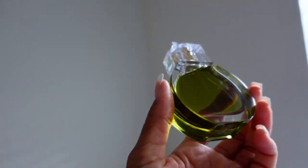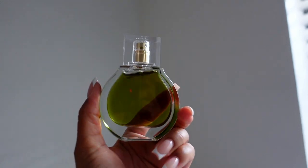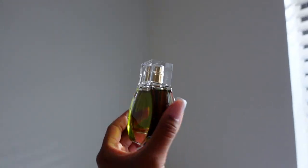Tonight's fragrance, this is Olive by KKW fragrance, obviously Beauty. And I'm gonna show you my outfit, and then we're out of here.